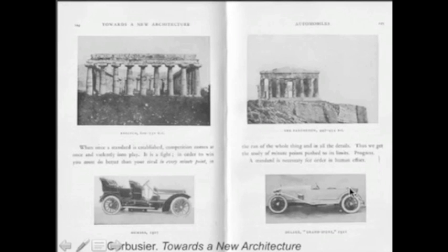And what's funny about it is that things are paired that you wouldn't think you could pair together. An archaic temple in Paestum, and a kind of clunky old Duesenberg. And over here we have the Parthenon, considered by many, and certainly considered by Le Corbusier, to be the greatest of all the Greek temples. And he pairs it with a snazzier car, more streamlined, more chic. Let's call it a Bugatti.